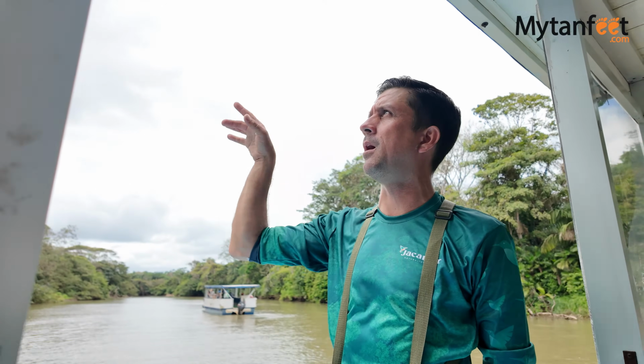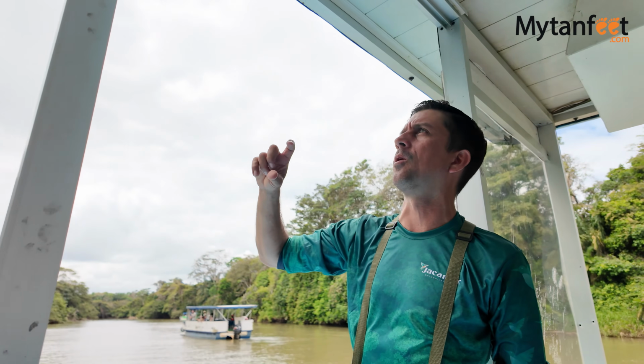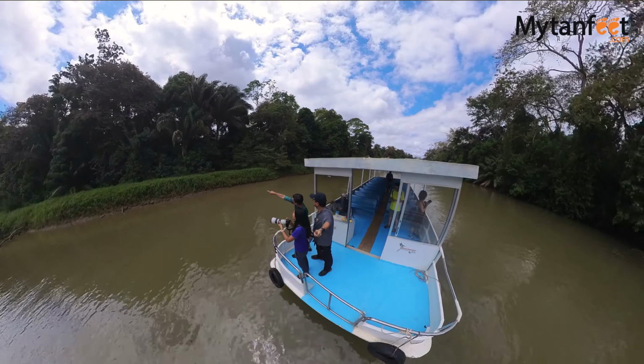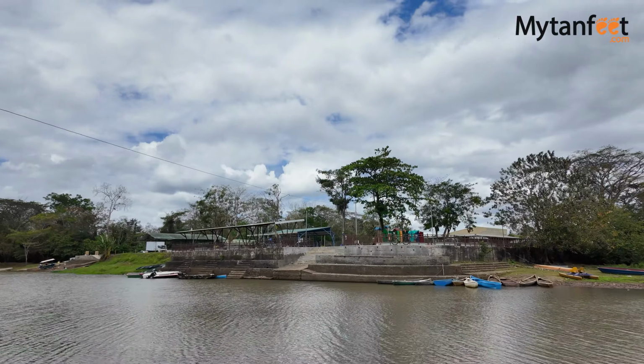And one of the only few activities where we can say that no matter what, you will always see a lot of wildlife. And as you may have noticed, we did see a lot of wildlife on our 2.5-hour boat ride. We did this tour in March, the peak of Costa Rica's dry season, so we got to see many migratory birds as well as monkeys, caimans, and turtles.